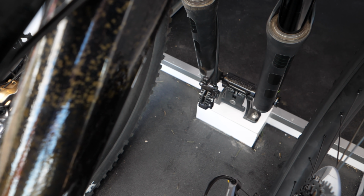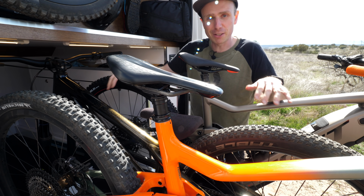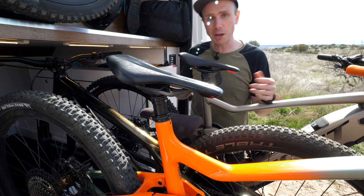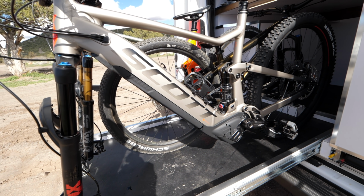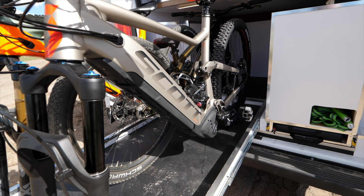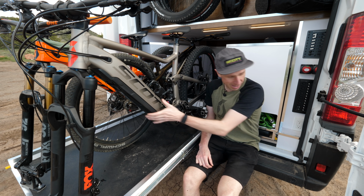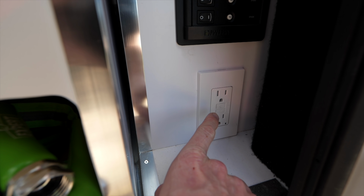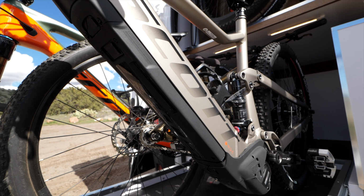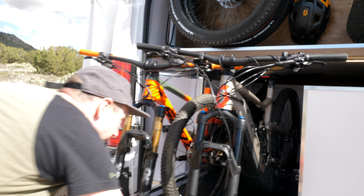I always go to all these places and regret not having this bike because it's great for pump tracks and jumping. And then new to all my crew is this e-bike. It's a Scott Spark. It's got a Shimano battery. Can't wait to go and sample it everywhere. And the best thing about having it right here is that just here I have an AC outlet that I can charge this while I'm driving and I'll never be without charge. Super convenient.